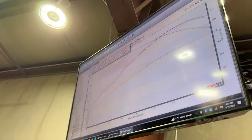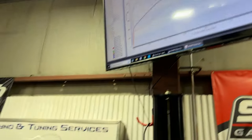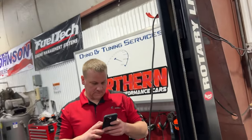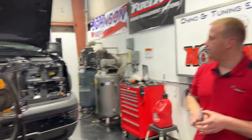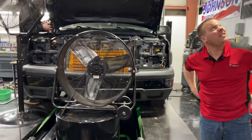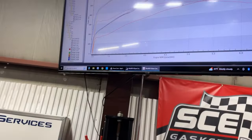Civvy's way easier to see on though. That's way more clear. So you just got out of Andrew's truck. Andrew's putting his filter back on. Stock truck intake, basically 635 wheel.